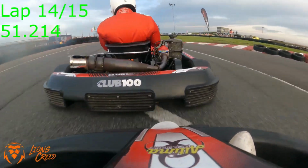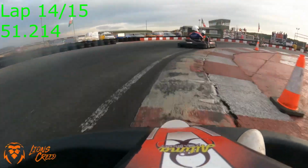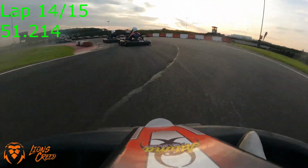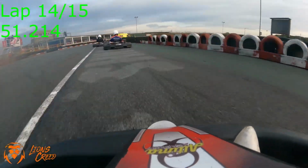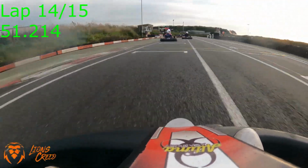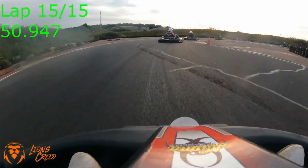We get a good run though out of the hairpin, and we're going to go up the inside. This time we're not going to overshoot. We're going to get it stopped on the apex, get a good run. And now we're heading into the final lap of the race, and we've got Mr. Nicolas Lacasas in front of us. And I'm thinking, can I catch Nick? 1 lap to go. What do we reckon?